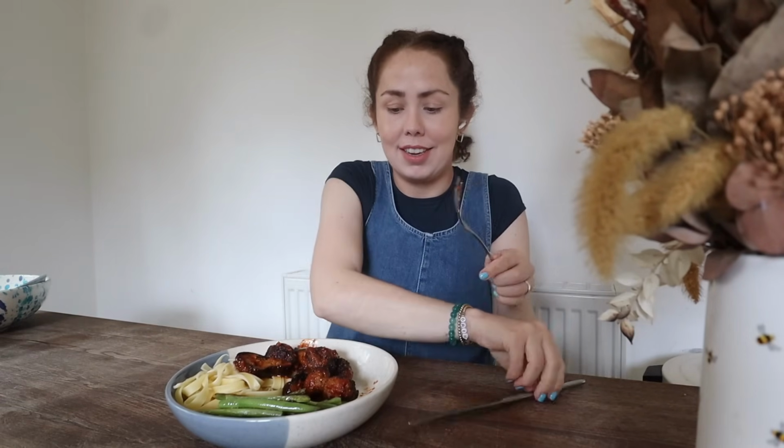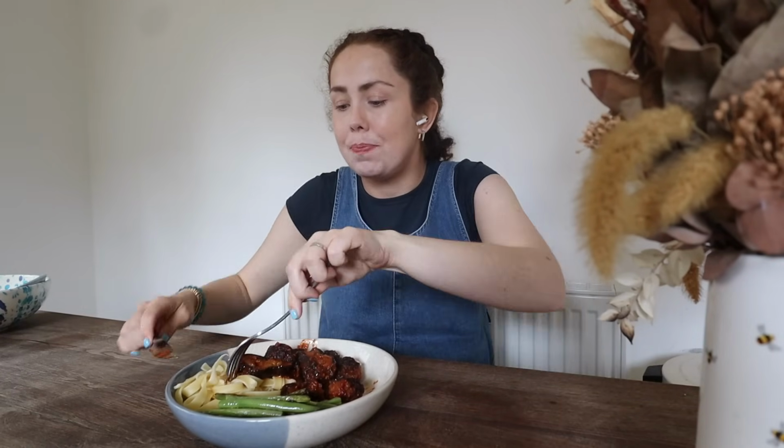I'm just waiting for the two of them to get back from the playground. But I'm too hungry to wait. I really want to taste test it basically because it smells fabulous. Probably still a bit warm. It's literally fresh out of the oven.